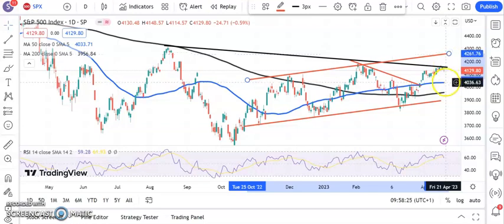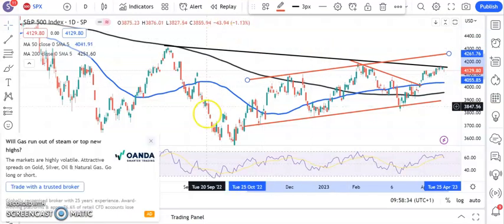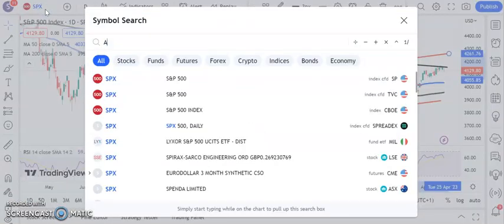The worst case at the moment is that we head back to the 50-day line around the 4040 level, but so far we have managed to avoid that scenario. Moving on to the stocks and a few repeats, which is normally a good thing.